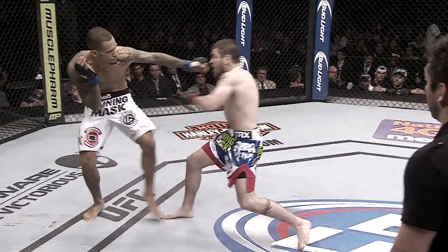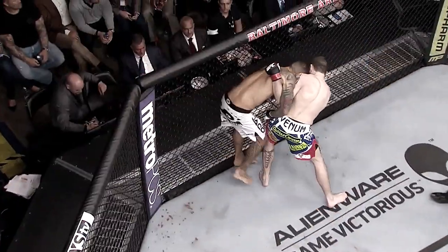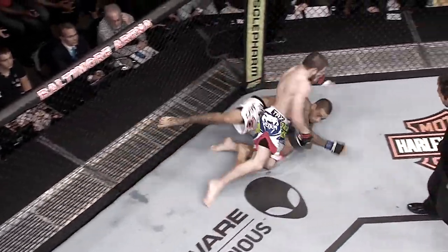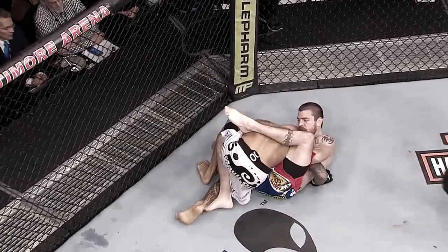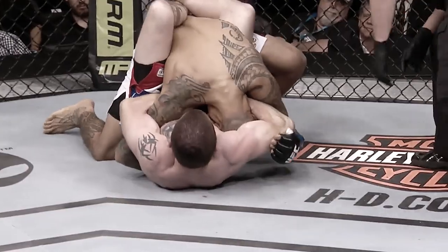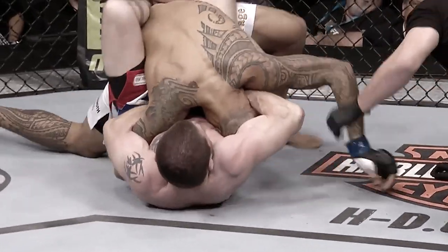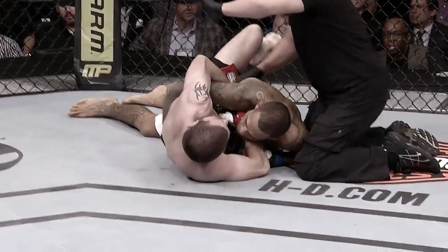And here's a straight left to the body by Miller that hurt Yancey. You see Yancey cover up. And here Miller throws him to the ground and then immediately catches that guillotine and slides right under him and readjusts, tightens it up, and Yancey went limp. Mario Yamasaki recognized it and stopped the fight.